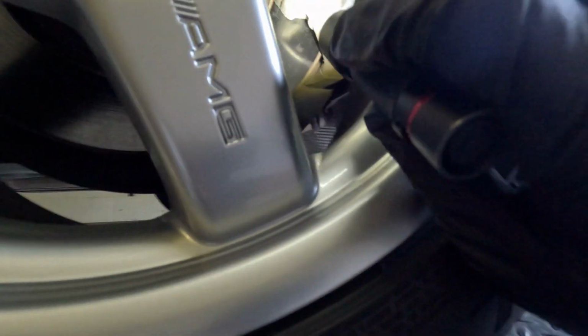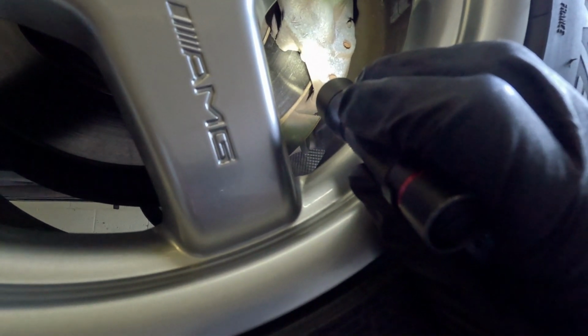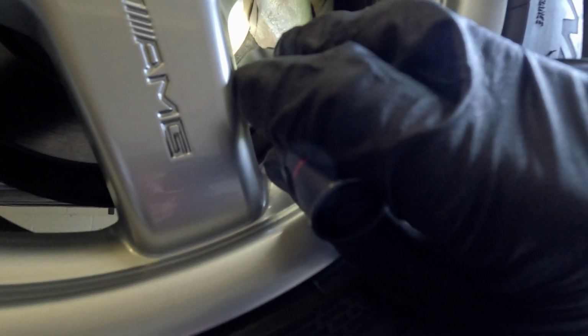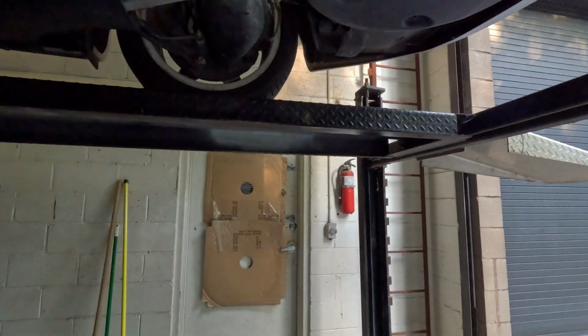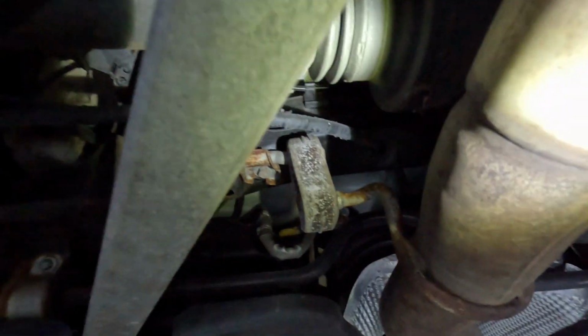We'll go around here, inspect the brakes. The brake rotors are perfect, and the pads are also really nice. They're about 12 mil thick, so those are good on that end. It's your drive shafts. Boots are nice. No rips or tears.